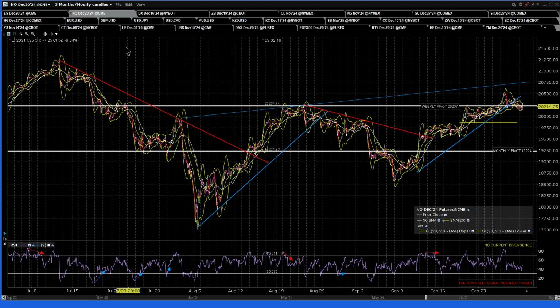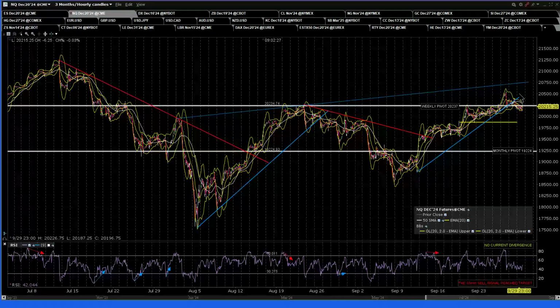We don't have an obvious topping pattern on NQ either. We've got a possible neckline down here in about the 19,800 area, but again, if we retested the high, that could set up a possible daily RSI 5 sell signal brewing on NDX, and we will see how that goes.